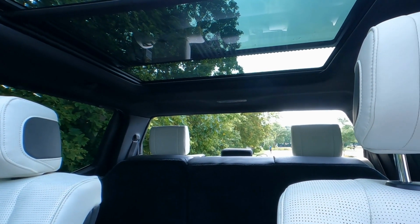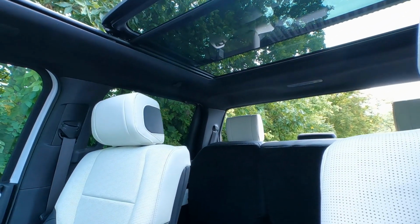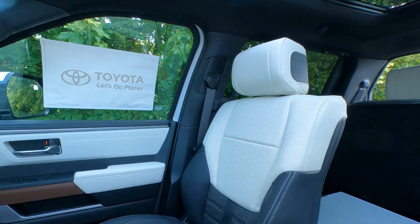That's really cool. So once you pop all the windows and pop the sunroof, basically you feel like a convertible without all the leaks down the road. So really nice quality setup on that.